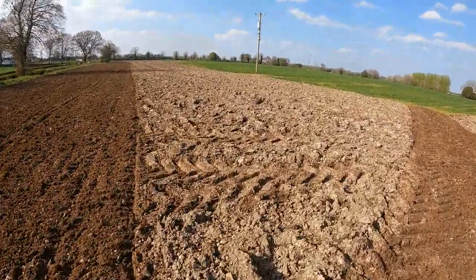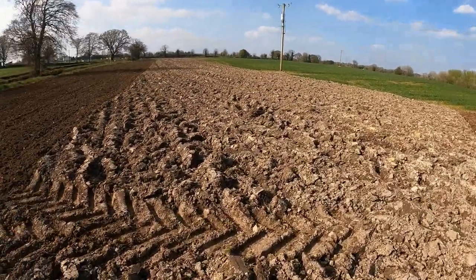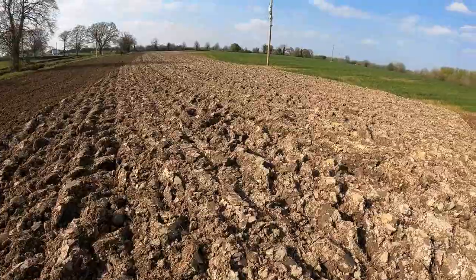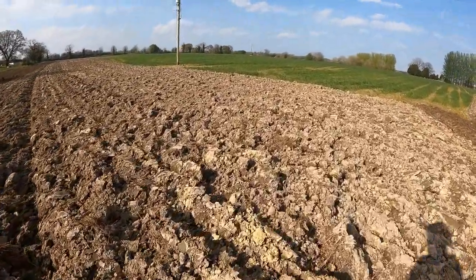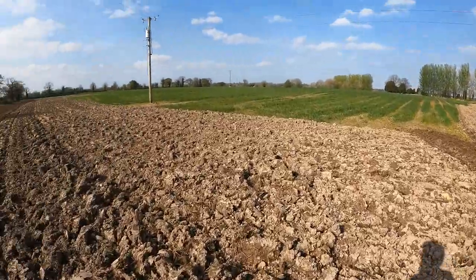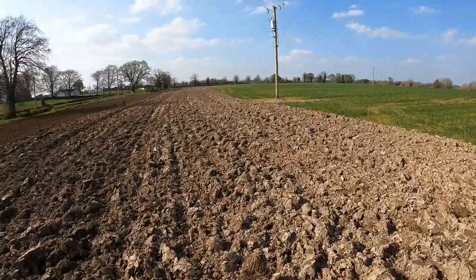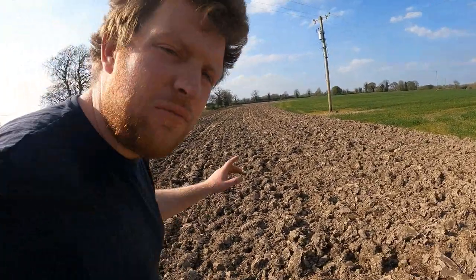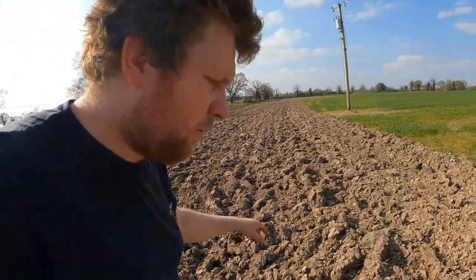So, we are now harrowing away, but as you can probably tell, we're not mini tilling, we're harrowing ploughed ground, but we're not even ploughing. Look at this bit of ground here. There's about 6 acres between this and another field that was all in winter wheat. Actually, that's winter barley, this is winter wheat, I think.